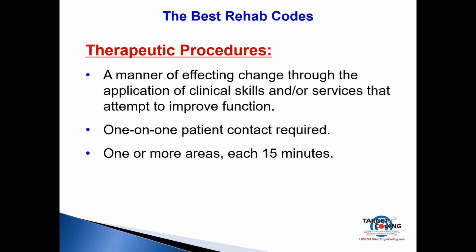One-on-one patient contact is required. One or more areas, each 15 minutes. So those are the key fundamental items that you have to be aware of before you do any therapeutic procedure. You have to apply clinical skills. If you're not applying clinical skills, it could be considered a service that's not medically necessary.